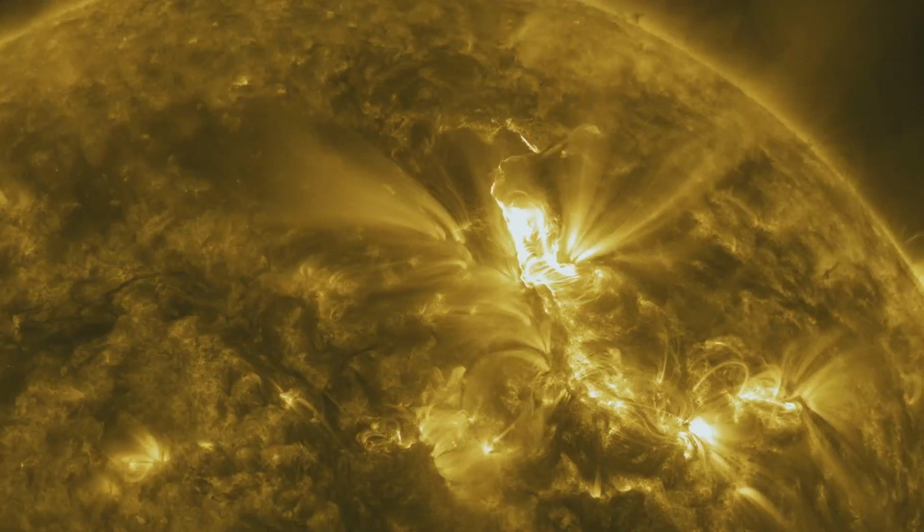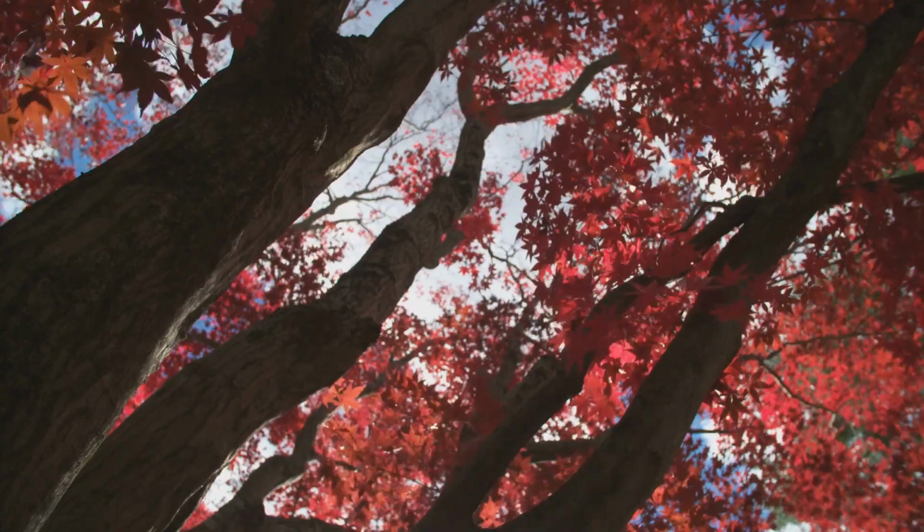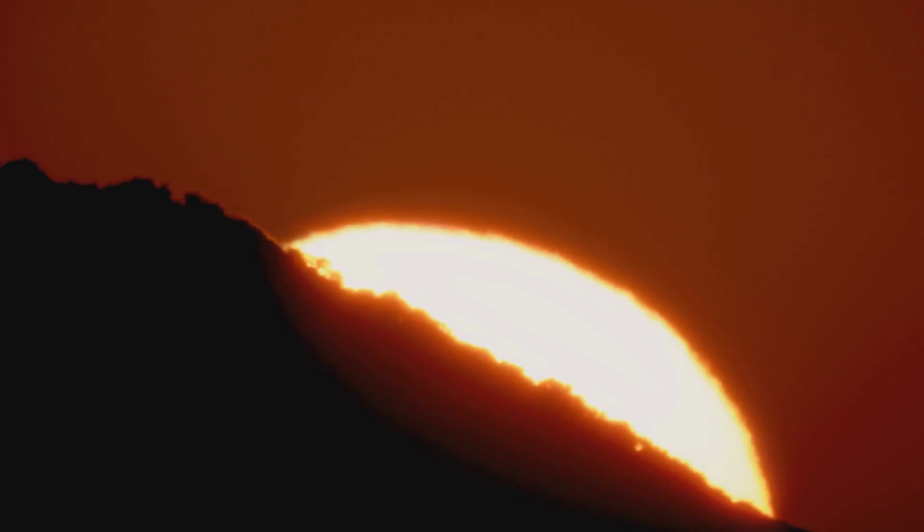The sun. It is a giant ball of plasma. It is the heart of our solar system. It bathes us in light and warmth. Life on Earth wouldn't exist without it. For billions of years, the sun has been a constant presence in our sky.